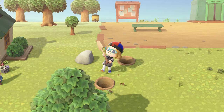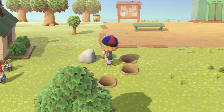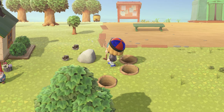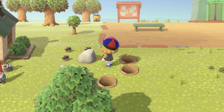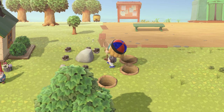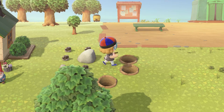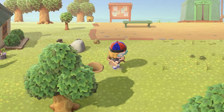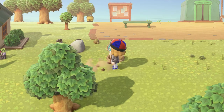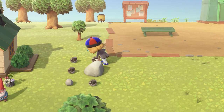Flimsy shovel, digging holes. Okay, so this one's got, those are iron nuggets, I think. So I'm just gonna keep hitting until we're done. There we go. So yeah, we got some iron out of this tree. We can use that to make metal things. We also got a bit of clay, which I think I can make an ocarina with, maybe? I haven't made any instruments yet. I should probably do that.